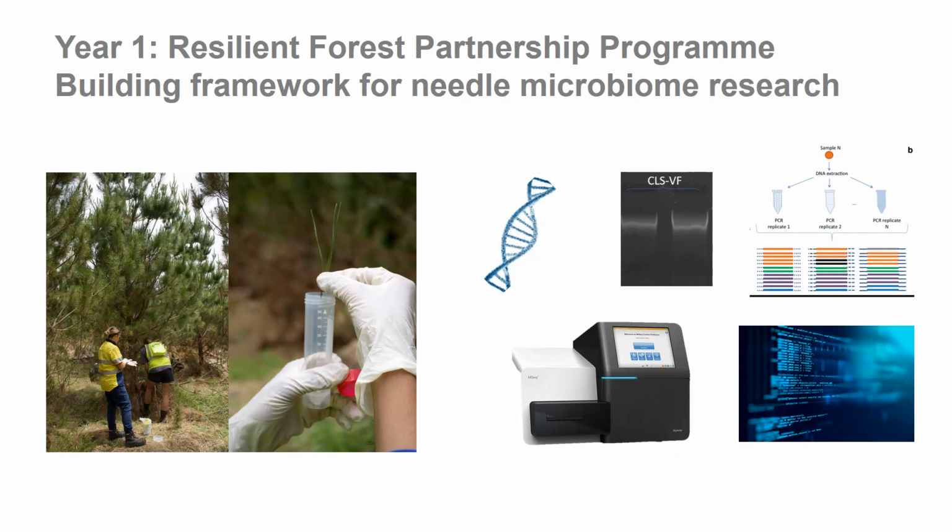And then right through to the unique bioinformatic and statistical approaches that we need to start dealing with this data. So really, just getting all our ducks lined up. As we go further into the program, all the basics are there and we can proceed with confidence.